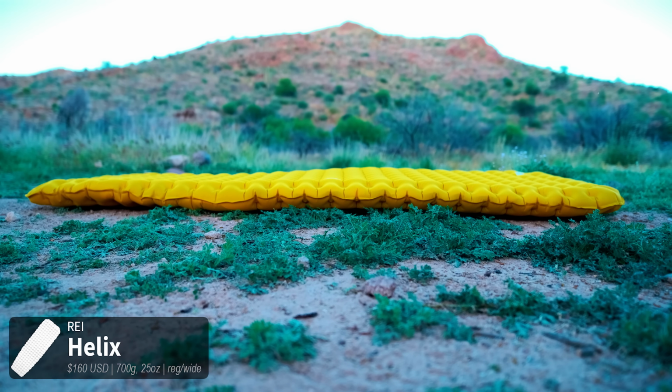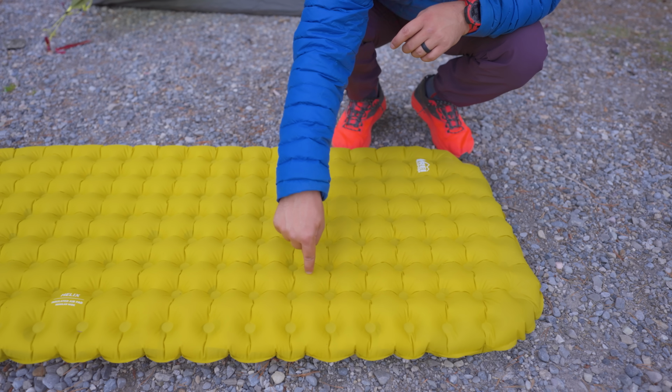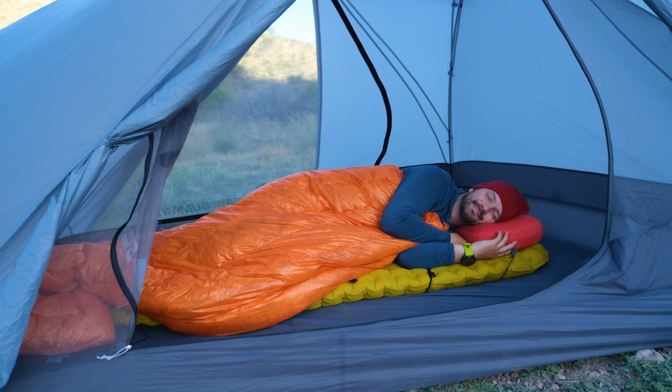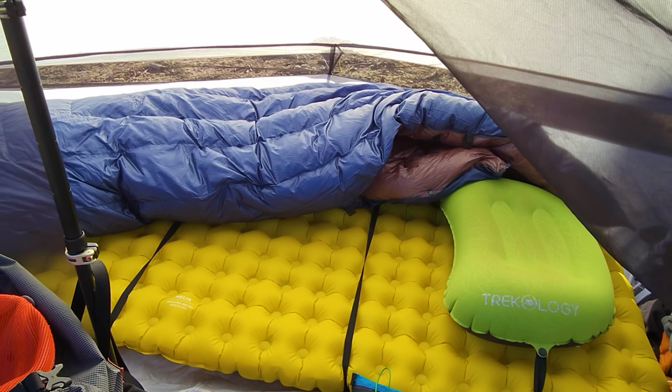It's not nearly as thick, but it does have that dimpled baffling system, which when the pad is fully inflated as much as you can get it, I find is really comfortable. I've had so many good nights sleep on the REI Helix, more good nights sleep than basically any other pad on the market, and it's still one of my top recommendations if comfort is your focus.